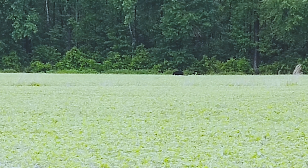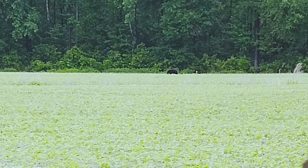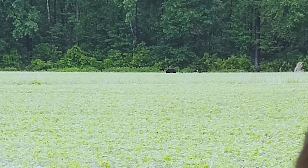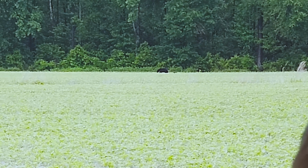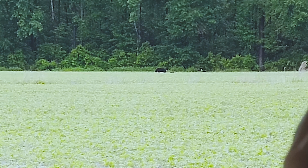Yeah, so we're taking a look at our first bear, and right there we have a mama bear and a tiny little cub grazing in the field. She looks like she's a pretty plump mama. Alright, that's one bear and a cub, so technically our third bear. Go up here to this shoulder area and park and just stay on the lookout, see if we can see a bigger one closer up.